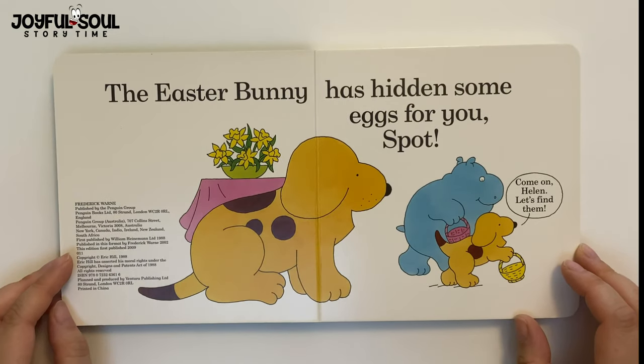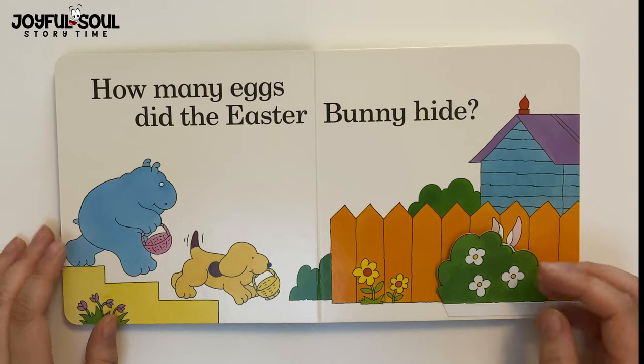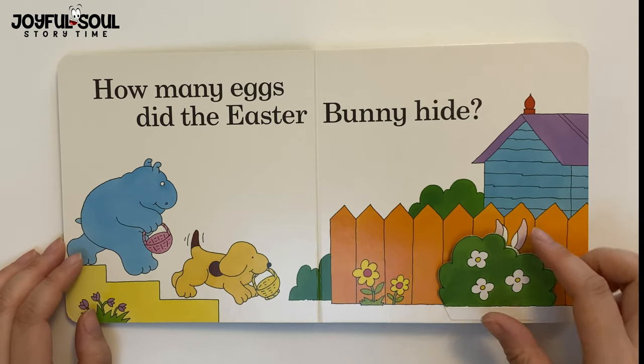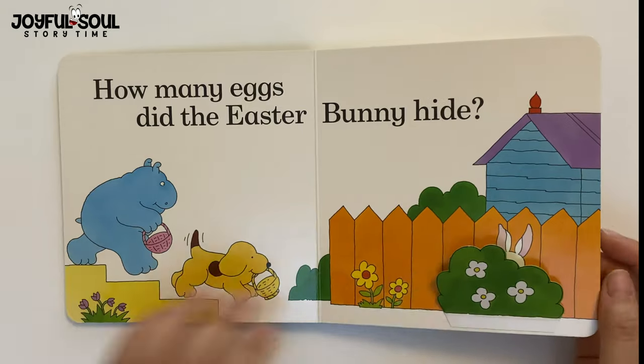The Easter Bunny has hidden some eggs for you, Spot. Come on, Helen, let's find them. How many eggs did the Easter Bunny hide? Oh, look at these ears behind this bush. Shh! Six. I wonder where they could be.